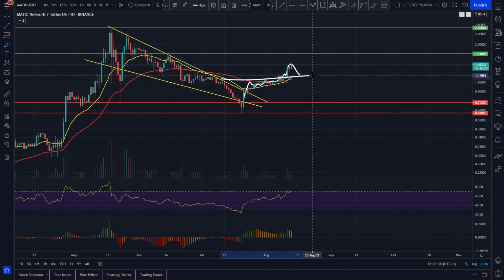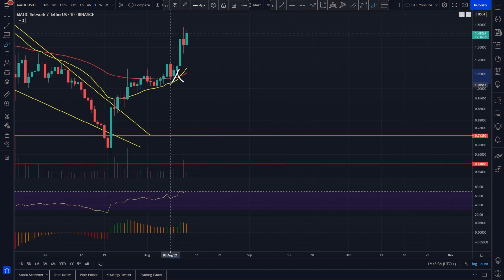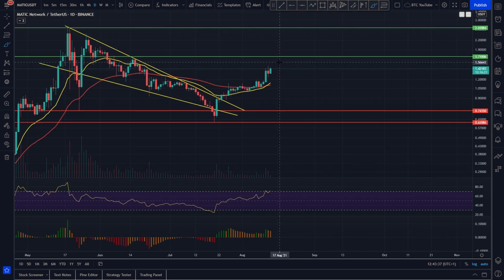So if we did roll over, we would have a really nice amount of structure to fall back on, wouldn't we? Not to mention this flip bullish of our EMAs. Basically, everything's looking really good, isn't it? Looking really good for continuation for Polygon.